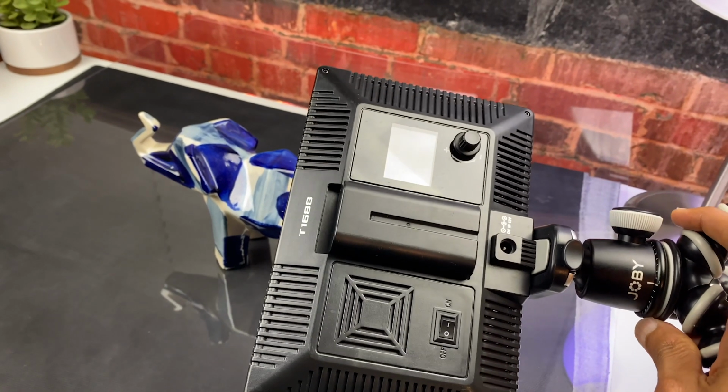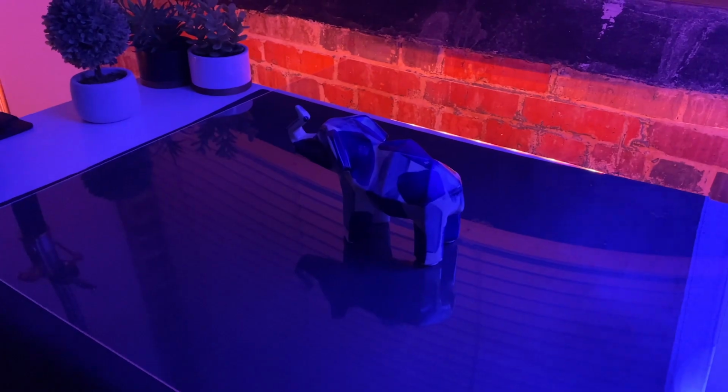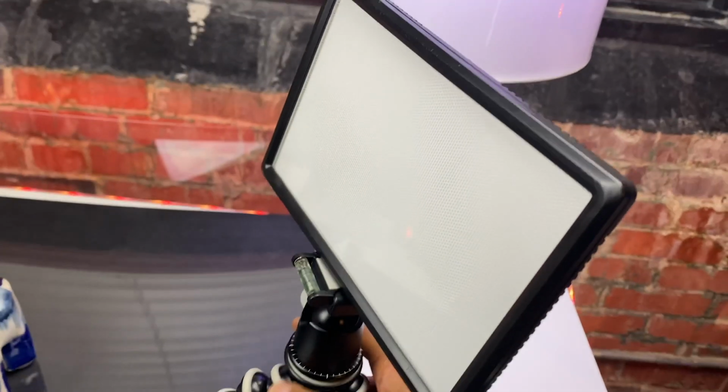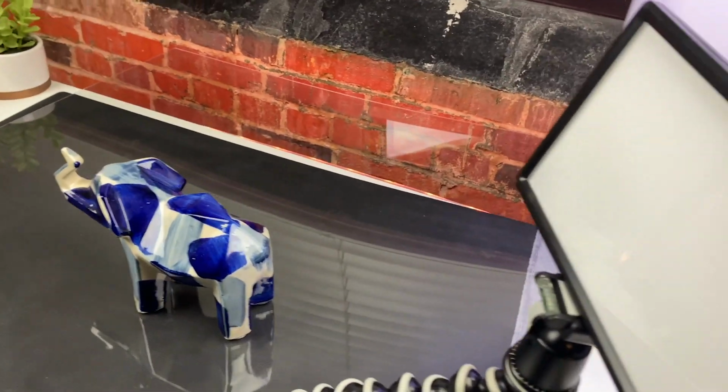Next is this light panel that I use for a variety of things, but I use it mostly to add lights to small parts of a subject to give it this kind of cinematic feel. Normally these panels will have a brightness and temperature adjustment that will allow you to dial in just the right amount of light and color.